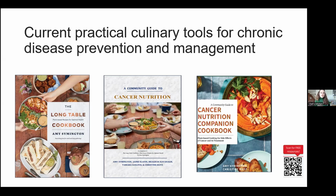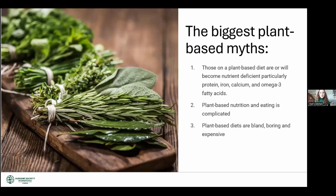And then the far left one is the Long Table Cookbook that I created for Gilda's Club. All of my author proceeds go to support the social, emotional, and nutritional programming at Gilda's Club when you purchase it. So I make no money off of that cookbook, and I feel not one iota bad about promoting it. The Long Table Cookbook talks about dietary patterns and is focused on plant-forward and plant-based. Okay, so here is the meat and potatoes.